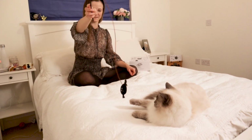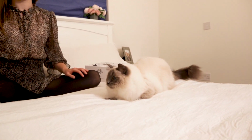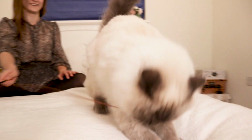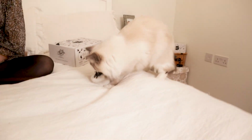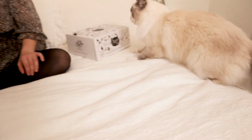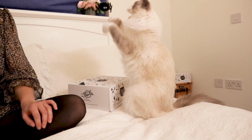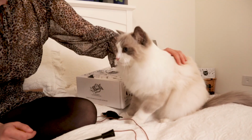Have a go. The bear's still waiting. Oh, yay! Oh, sorry. Oh, he fell. Yay! He's supporting himself with the box. Oh, you got it. You got it. Yay. Oh, that is a very cool toy. Both Pixie and Bluebell love this one. And yeah, that was the last thing in this box.